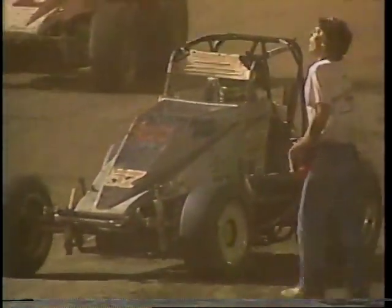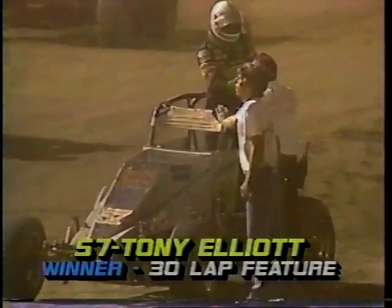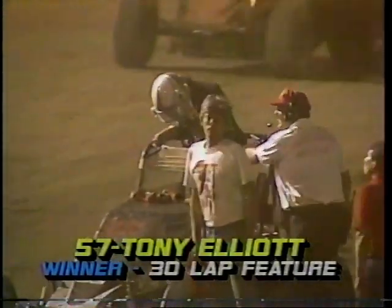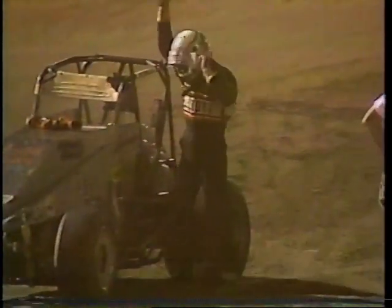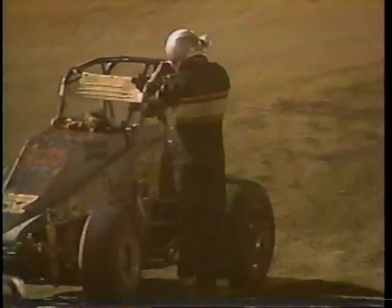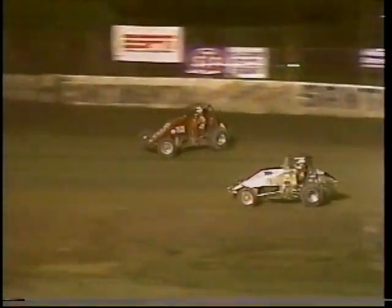for 3rd and 4th. And there is your winner, Tony Elliott from Warsaw, Indiana, picks up his first victory of the season in USAC competition. He came into this show 14th in the point standings, but will add to his accumulation as he wins the 30-lap feature race here at Santa Fe Speedway in Hinsdale, Illinois. We'll be right back with more.